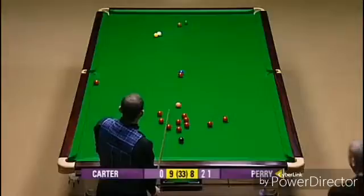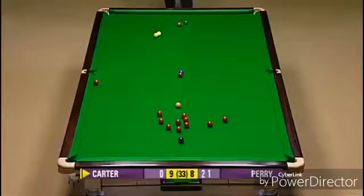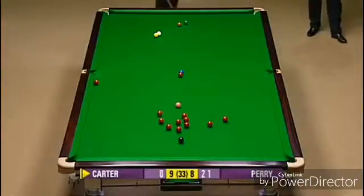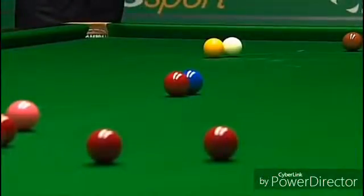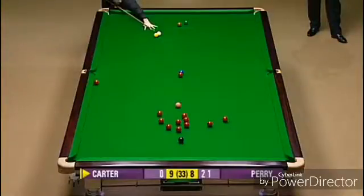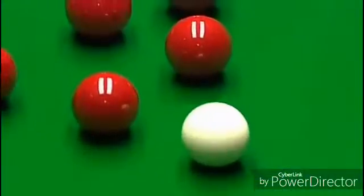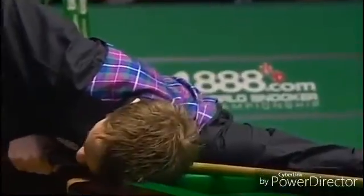Joe Perry, 21. Oh, what a nudge on the ground. That's a useful bit of good fortune there. And not easy to land on a red and leave it safe. There's no red near a cushion, only the one over the left side. You can't get to that, and where the reds are bunched here, you've got to be very careful. Just needs dead weight. Is it going to reach? Is it going to reach? Foul and a miss. Joe Perry, 4.